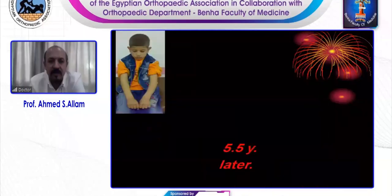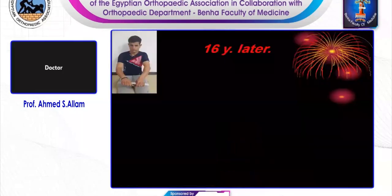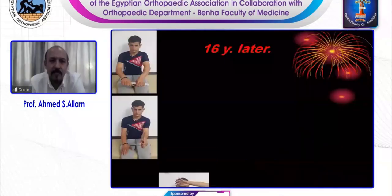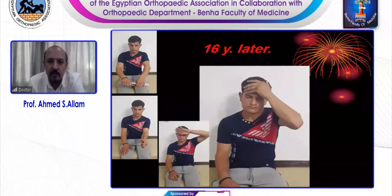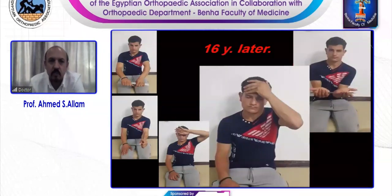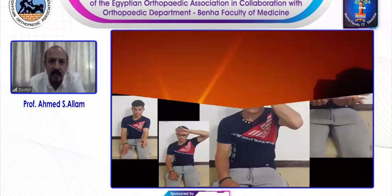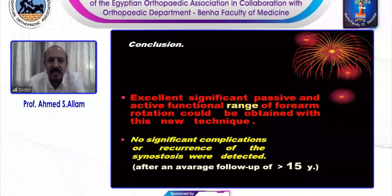The same child about 6 years later. And after 16 years, this is the same patient with the same active range of motion and function. To conclude, excellent passive and active functional range of forearm rotation could be obtained with this technique. No significant complications or recurrence of the synostosis were detected after an average follow-up of about 15 years.